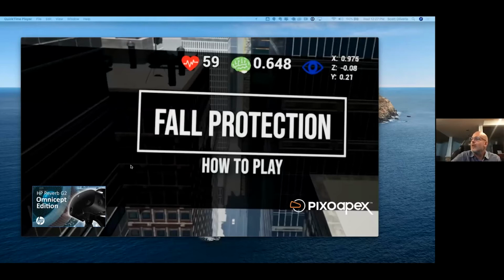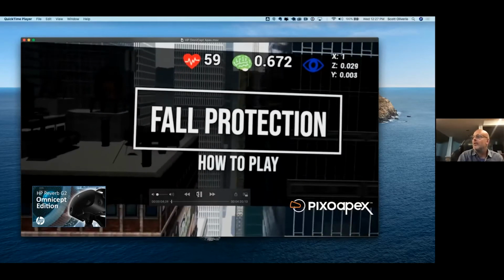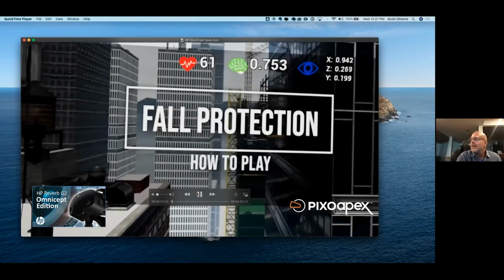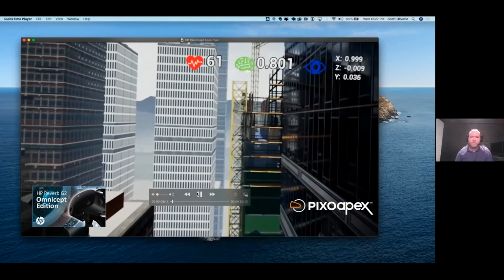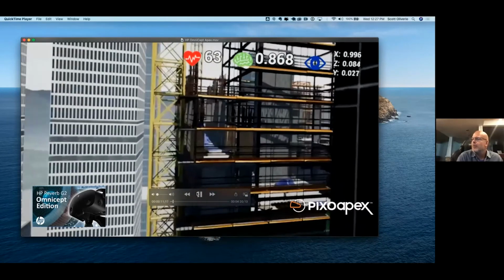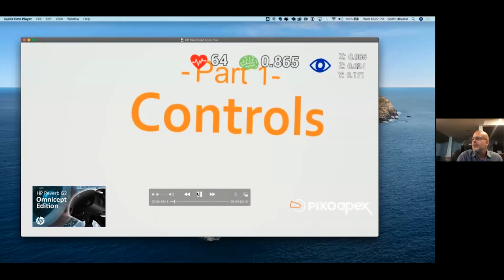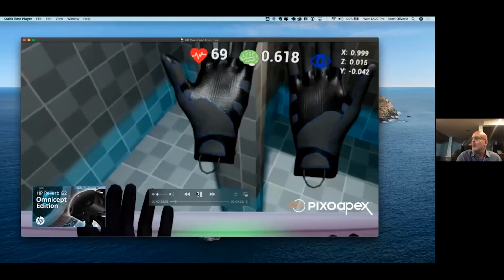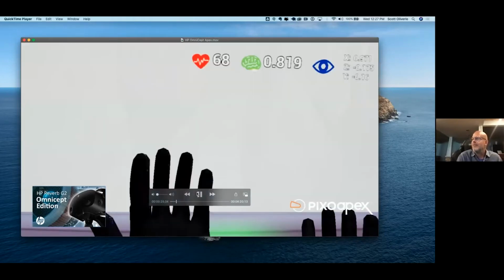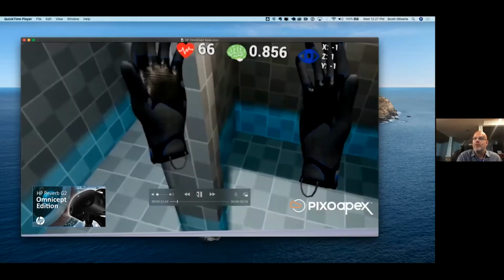This is a recording from within the headset itself that we recorded, and then obviously we did some editing. I'll hit play here. So again, fall protection, really one of our oldest modules and probably one of the most popular. What this does is it walks a user through a couple steps. The first thing you need to do is understand how everything is working from a controller perspective. So we guide the user through how to use everything, how to control their hands.